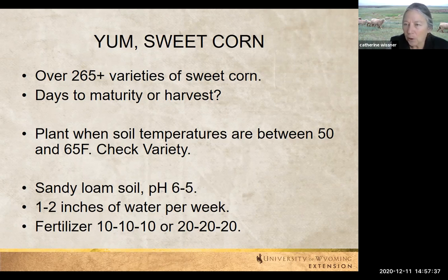So you've got to really read that seed packet. This is where I would encourage you to get a good quality seed catalog and read the descriptions so that you know you're getting a sweet corn that will grow in our area. So check the variety, make sure it does well in cool soils. And again, you want that days to maturity or days to harvest number to be small. There is corn out there that's 65 days because my goal is always to be having tomatoes and sweet corn on the 4th of July. That is always my goal. I don't always make it, but I try.